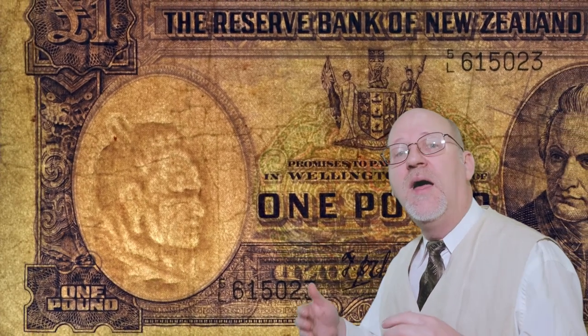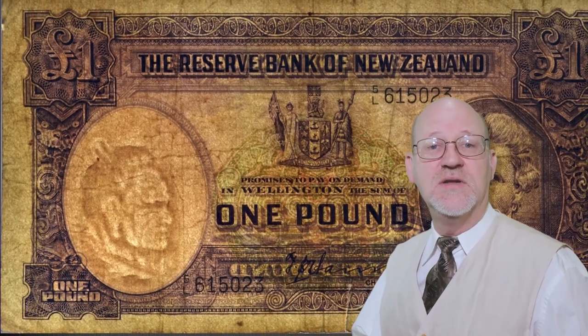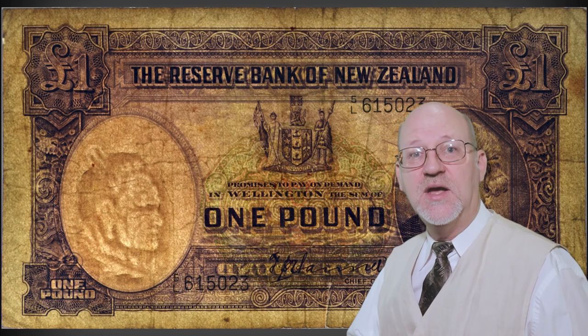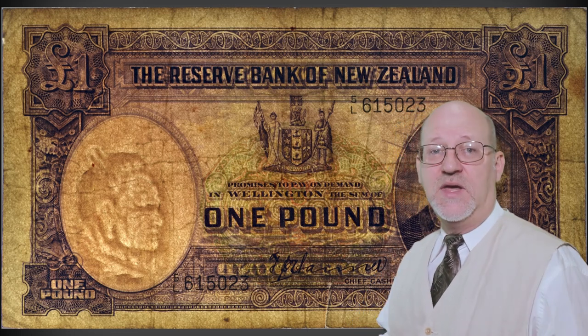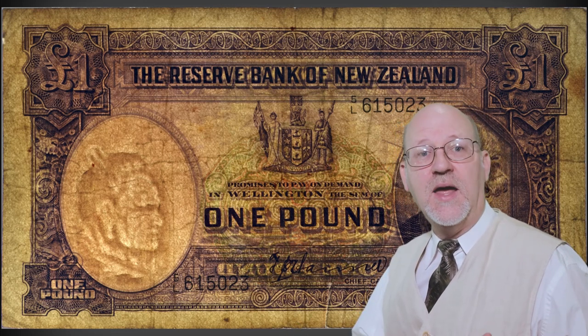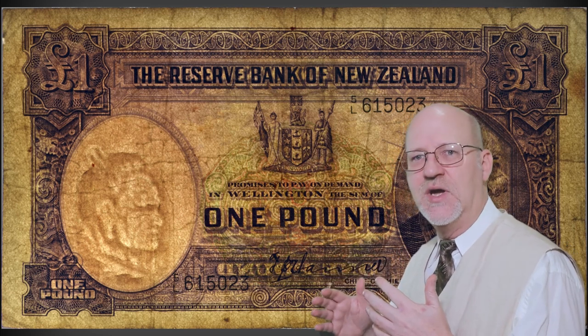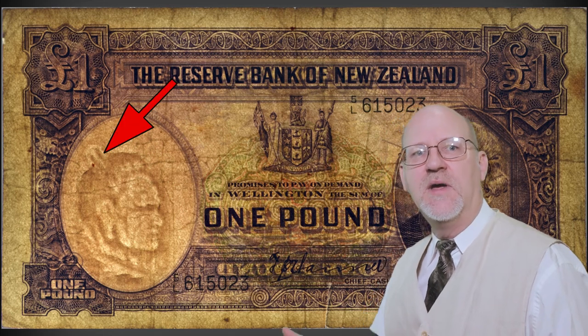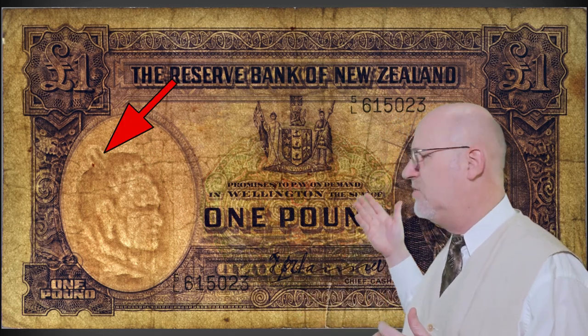King Tawhiao had appeared as the main printed portrait on the first issue Reserve Banknotes in 1934. The Captain Cook notes were the second issue, beginning in 1940. On these, Tawhiao moved to the watermark and to a profile representation instead of full face. But we can still see the feather in his hair and just make out the ceremonial tattoos on his face.